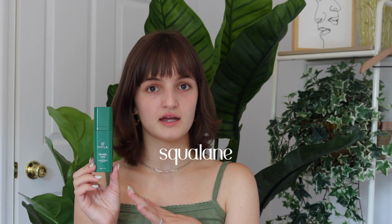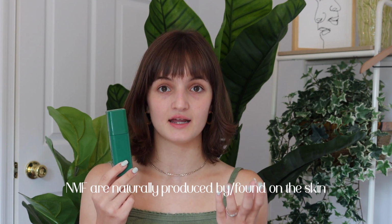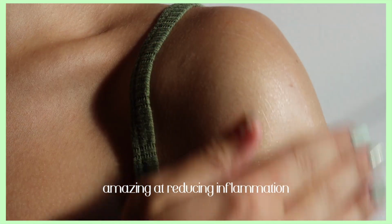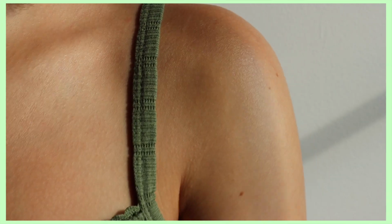This serum actually contains one of my favorite ingredients, and one ingredient that I found works very well for my eczema prone skin is squalane. So squalane oil is actually a natural moisturizing factor. Natural moisturizing factors are factors that are just naturally found on our skin or produced by our skin. And squalane is a great way to repair the skin barrier and allow it to function properly. Squalane is also the queen at reducing inflammation, especially as someone who has eczema prone skin. Squalane has been a best friend of mine for a while. I love using squalane oil, love having products that contain squalane in it. It's just very, very compatible with my skin and my skin type.